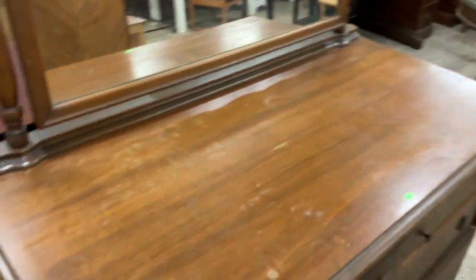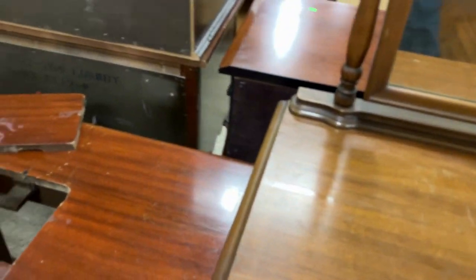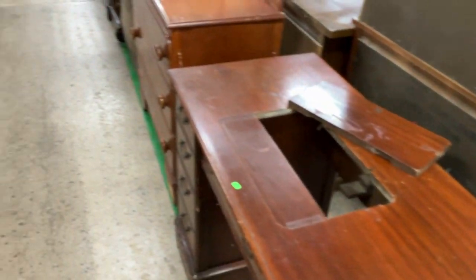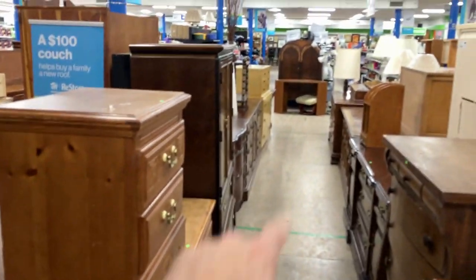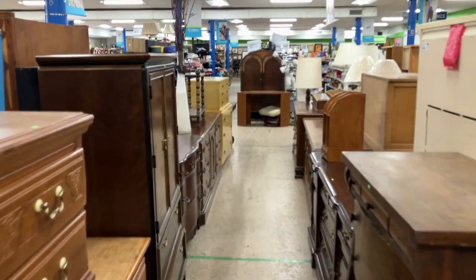I'm telling you, brown furniture, we love you. We love you. Well, I do. And most of you do, too, I think. Look at that 1920s.